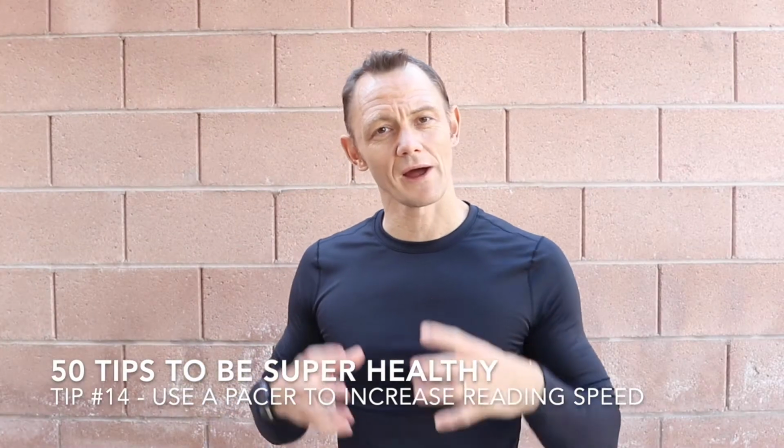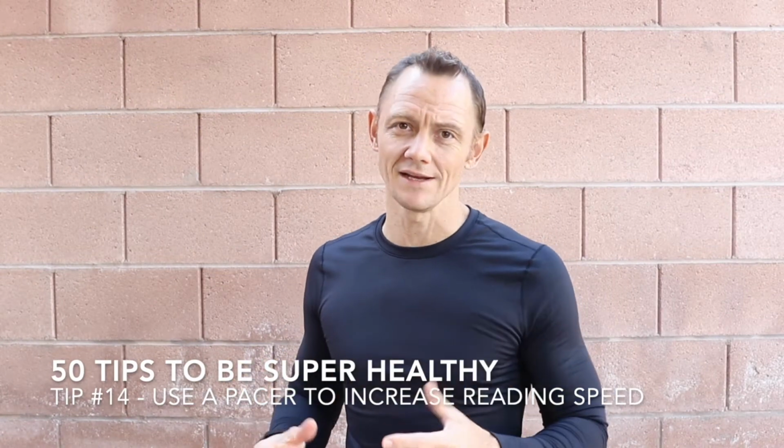Tip number 14 is about how to increase your speed when you're reading. We looked yesterday at pre-reading a document and being able to fire your brain and find out what's interesting there subconsciously, so that when you do read it, you're more likely to retain what's on it. But to increase your speed, it's handy to use a pacer, either a card or your finger.